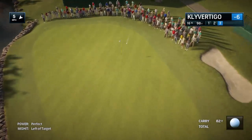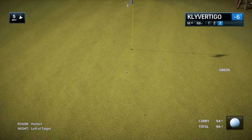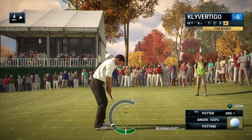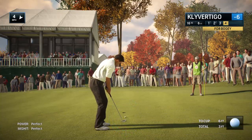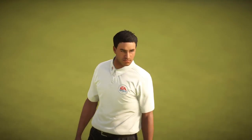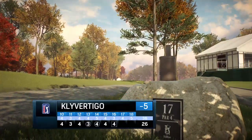Seems to like it. Looks like it's headed for the green. That is an excellent play right there. The approach, giving him another good look. Shouldn't be a problem here. Now at 5 under for the round. Just 2 holes left to play here at TPC Boston.